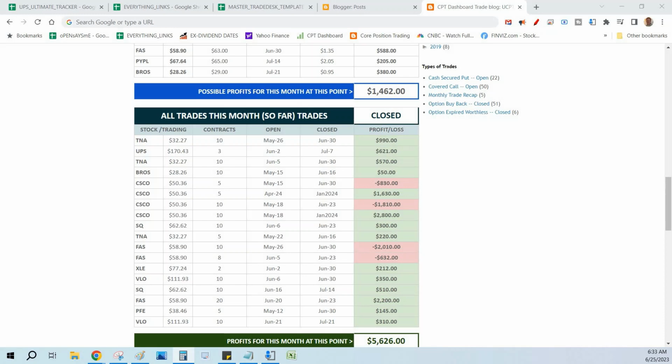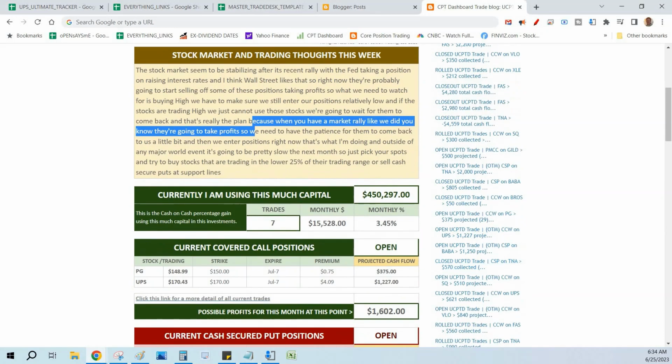So what I did is I took all of my selling premium investments and I calculated all of their cost basis. And that's the number that we use when I outline to the members how much capital I use for selling premium. So right now, to answer the question, with my taxable selling premium portfolio and my non-taxable IRA, I'm using about $450,000 in capital to generate the profits that I show you here.